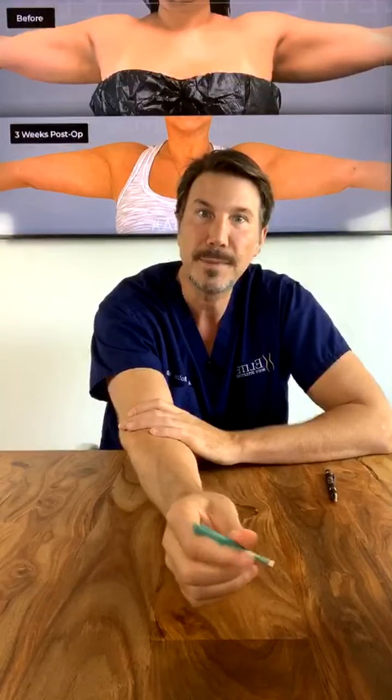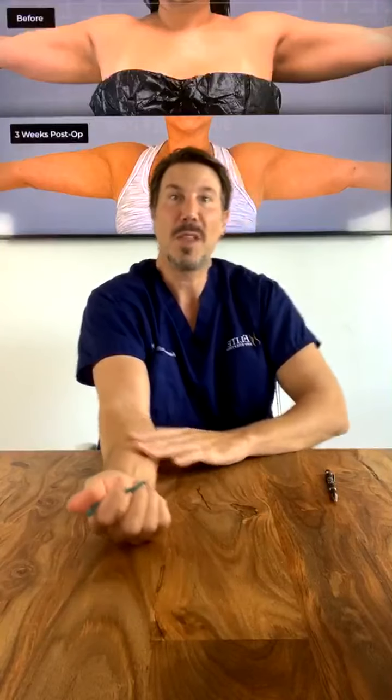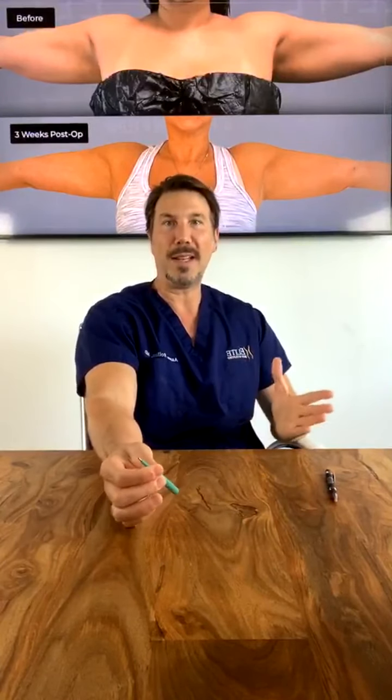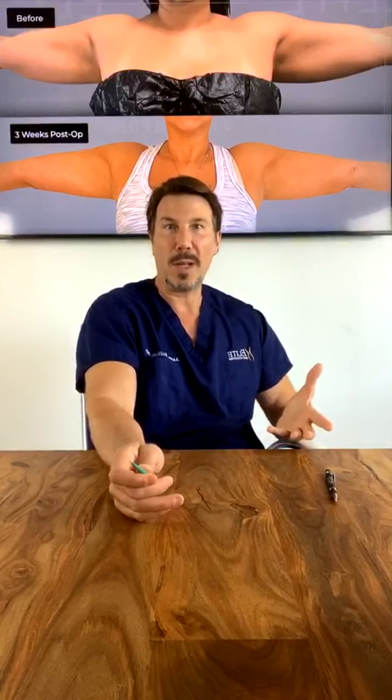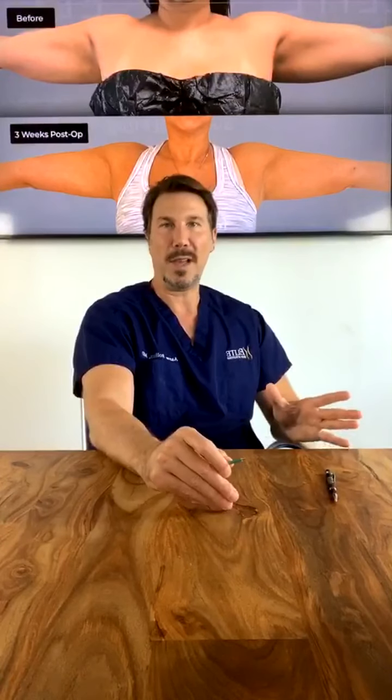All right. Will this procedure help me lose weight? Great question. Actually, yes. The more fat you take out, the more weight you lose. It's not a weight loss procedure, it's a body contouring procedure. So we'll make you look a lot skinnier, but you actually will lose weight. Usually people lose about double the amount that we remove.